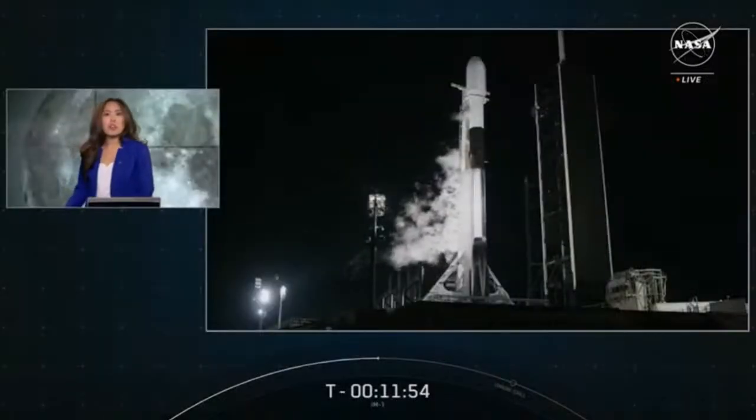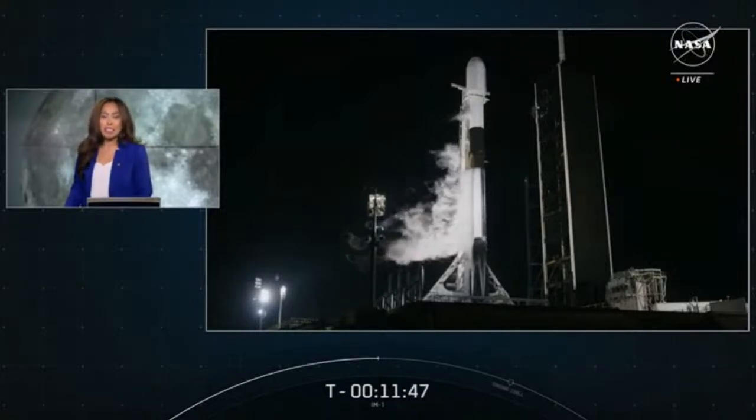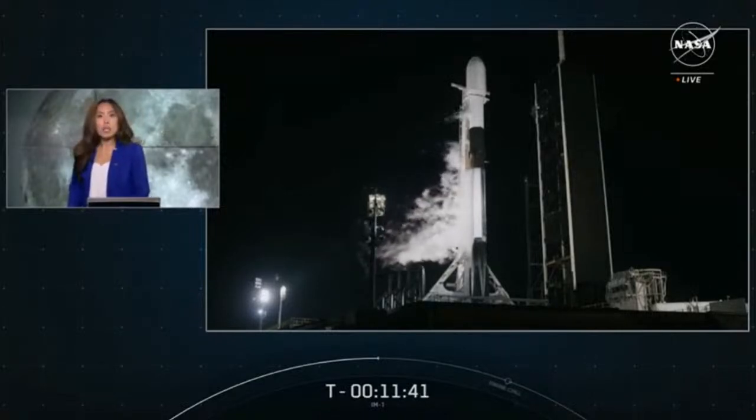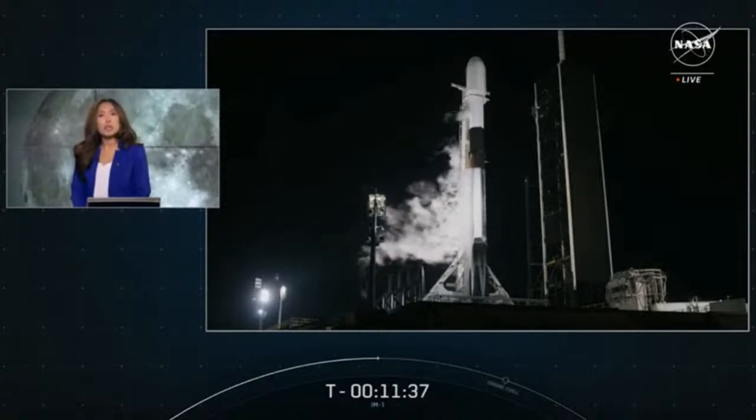The NASA instrument on the Nova-C lander for this IM-1 mission is the Lunar Node 1 navigation demonstrator, also called LN1. That's much simpler. It's similar to when you use GPS to get to a destination. Let's take a look at how it works and what it will do to help support future surface and orbital operations.